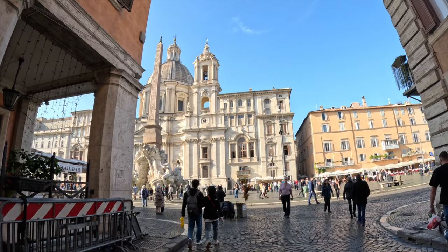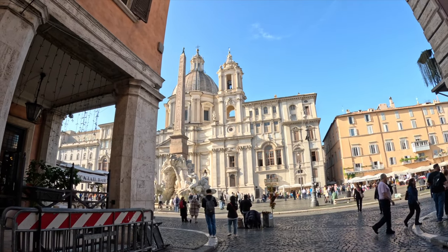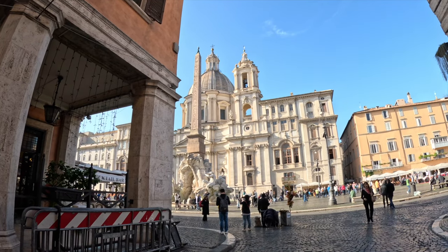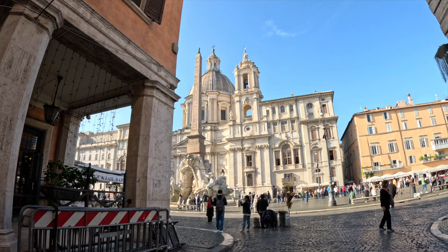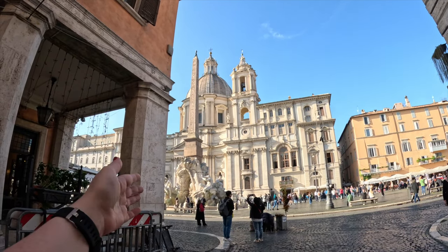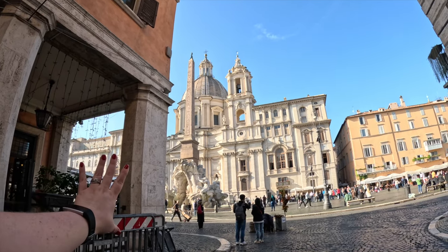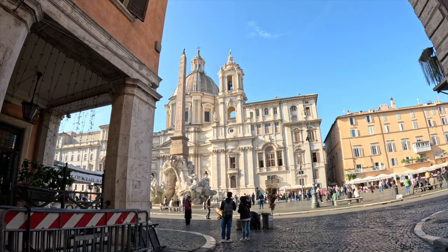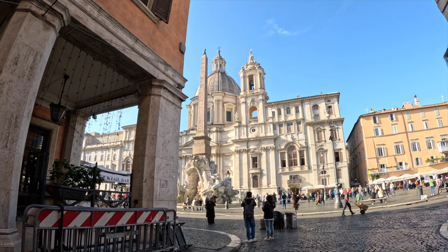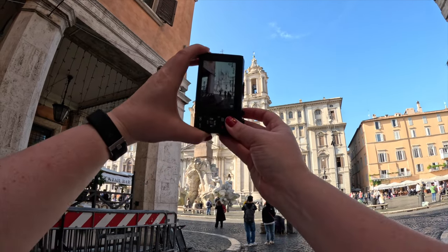Okay, another tip I have is to shoot through things. Find things to have in the foreground, and it'll bring more attention and make the focus really pop. So right now I want the column and the church to pop, so I'm gonna use this building as the foreground, and it'll be really blurry, and then that will be more in focus. So when you can play with the foreground and shoot through objects, it really gives you a more unique photograph.